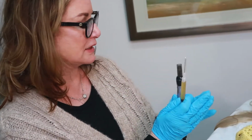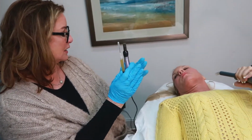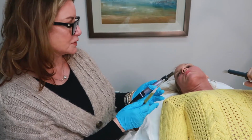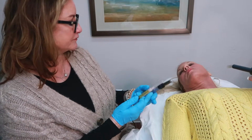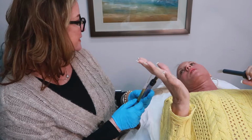Because again, it's making a small little incision into your skin. Your skin's going to heal and close up and become tighter. Works great on any kind of pore size, acne scarring, fine lines and wrinkles, under eye wrinkles. It's fantastic.